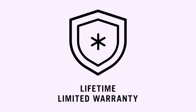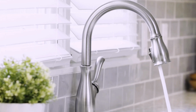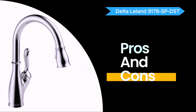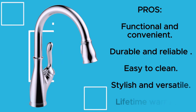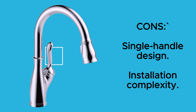Lifetime Limited Warranty. Delta faucets are backed by a lifetime limited warranty, so you can be confident that your faucet will last for years to come. Here's a breakdown of the pros and cons of the Delta Leland 917 to help you decide if it's the right choice for you. Pros: functional and convenient, durable and reliable, easy to clean, stylish and versatile, lifetime warranty. Cons: single-handle design, installation complexity.